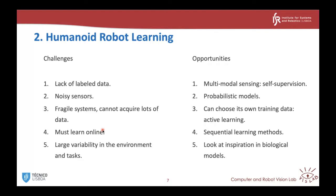If we change the graduation of your glasses or something, you immediately, or very quickly, adapt. So you don't wait until the evening to start dreaming about that and adapt the other day. No, you adapt online. So we have to use these sequential learning methods that incorporate immediately the information into our models. And of course, we have to be very smart about how to do it, to prevent forgetting and to prevent destroying previous knowledge.